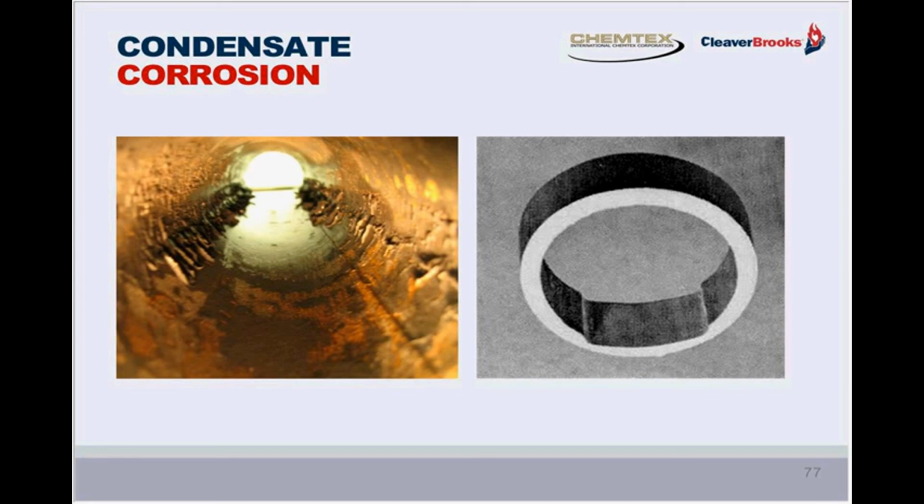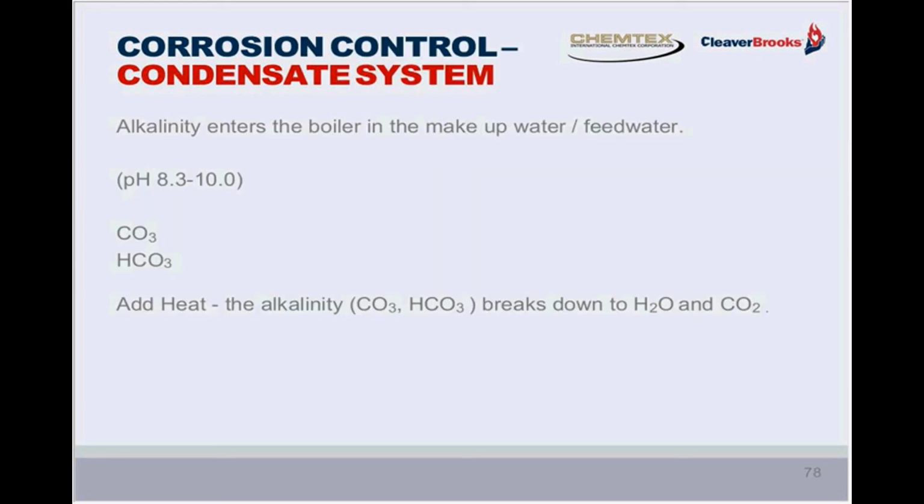So we've made steam in the boiler, and the steam has gone out. We've got a concern about the condensate and protecting the condensate system, because a certain amount of alkalinity enters the boiler in the feed water and makeup. We talked about the ideal pH of your feed water between 8.3 and 10, and in that water there's carbonate and bicarbonate alkalinity.